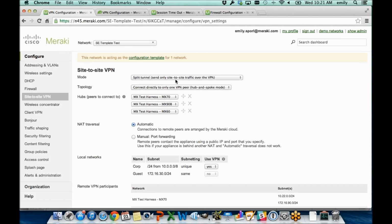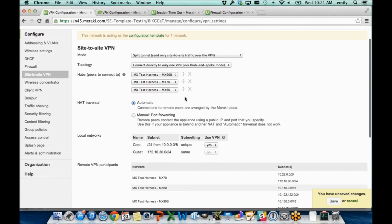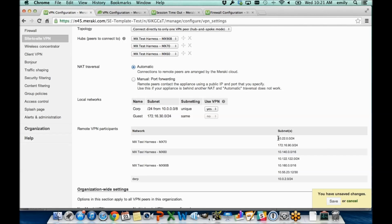And so what we've done is we've got a split tunnel VPN. We're doing a hub and spoke topology for right now, and you can see I can come in here and list hubs. So these are essentially the data center MXs that I'm aware of. Each MX is sitting in a data center, and we've got 3 listed here, but I can order them in any which way. And if I look a little bit further down, here are the subnets that each of these MXs, in a particular data center, are exporting across the VPN.